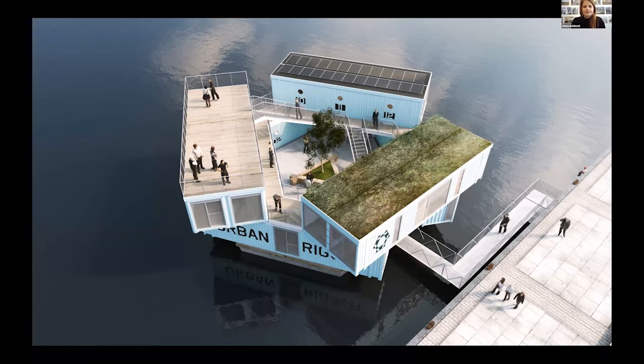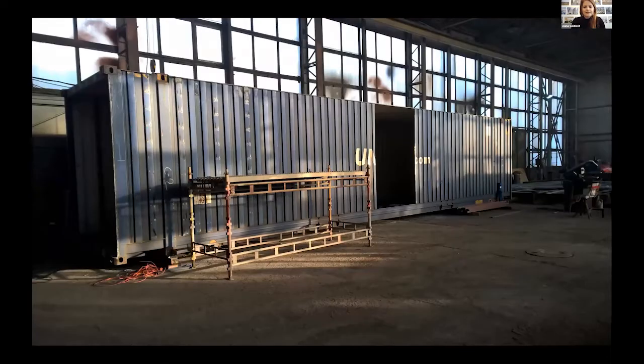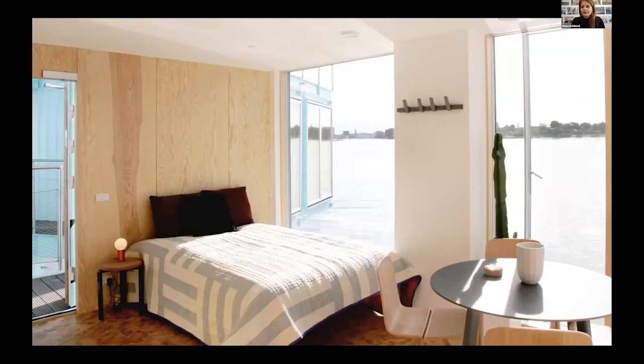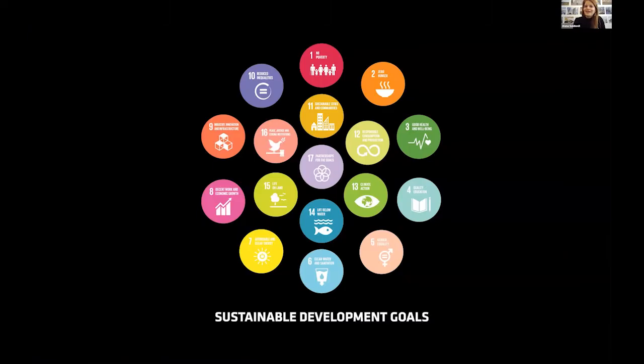This is student housing in Denmark, where we're taking shipping containers and stacking 9 of them together to place on the waterfront. They're towed into position and allow people to live a really sustainable lifestyle right off of the port. Imagine waking up in the morning and just jumping into the river for a morning swim and then going off and having your day. Currently, these are under construction and being prefabricated on the dock and then pulled to their position in Copenhagen.